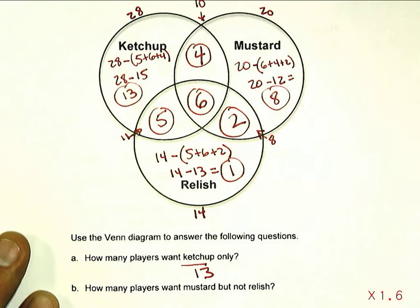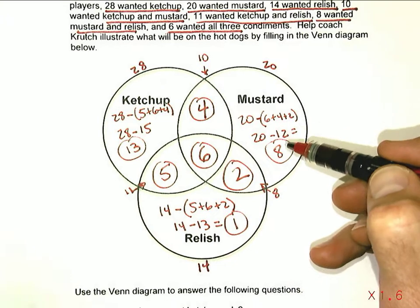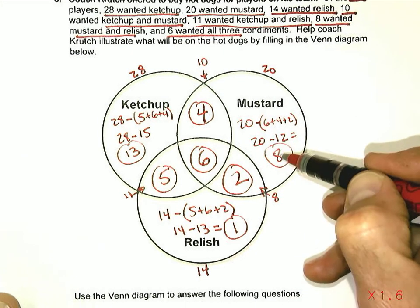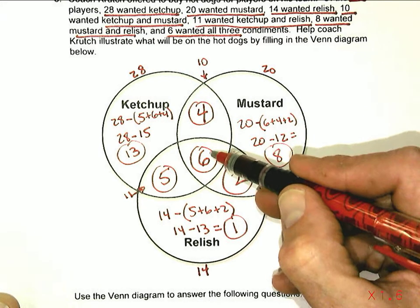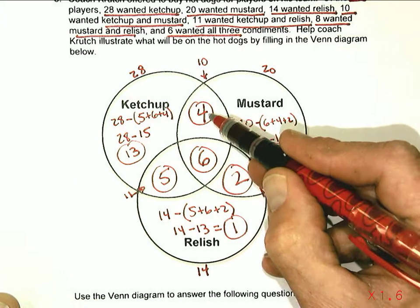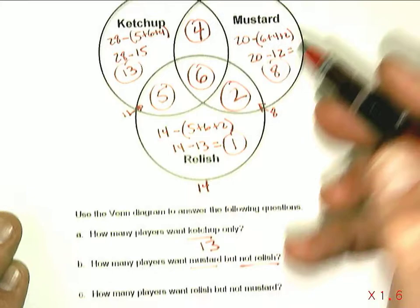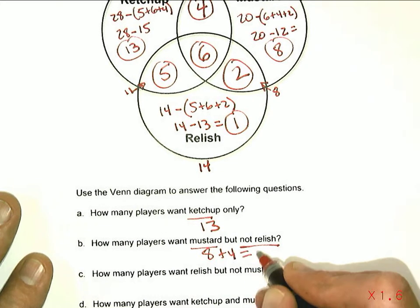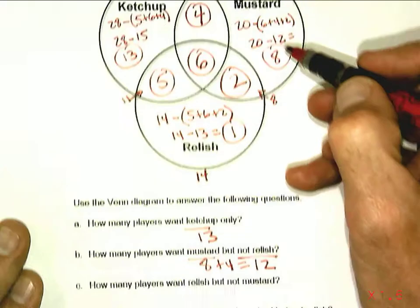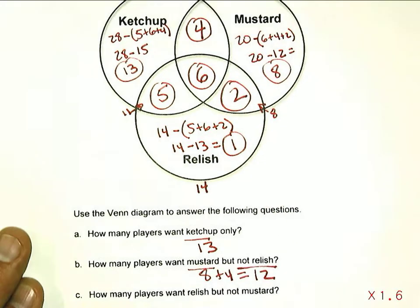And then how many players want mustard but not relish? So when we look at mustard but not relish, these people want mustard, but not relish. So we cannot include these because they include relish. So we just have these 8 and these 4 that want mustard but not relish. Can't include the relish section. So 8 plus 4 is 12. So there's the 12, these 8, and these 4, mustard but not relish. Cross that section off if I were crossing things off.